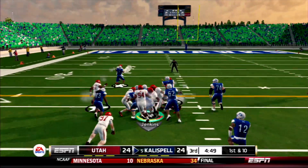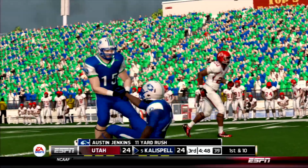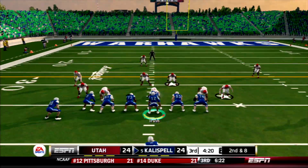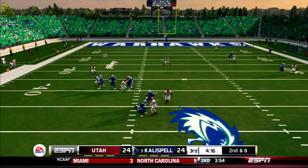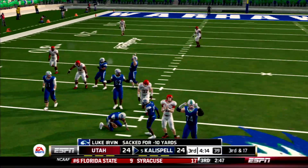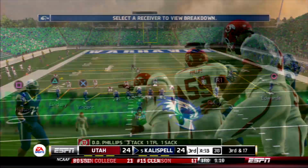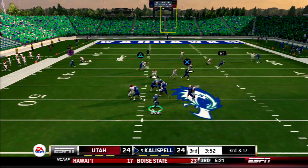Jenkins carries, rumbling through, pushing the pile for a gain of 11. I love it. Already on the edge of field goal range. Off play action. Irvin wants to roll, and there's nowhere to go. He's brought down for a big loss by D.D. Phillips. Now Kalispell, well out of field goal range, has a long third down.